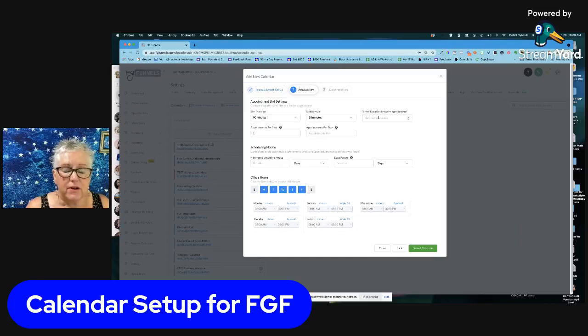And then a buffer. Now, if you're booked out a lot, then I would certainly suggest putting a buffer in between your appointments. So I'll just put a 15-minute buffer. Appointments per slot. What does this mean? So let's say that people have the option that they could have 2 segments of my coaching at one time. Then I could allow people to have 2 slots, 2 appointment slots.